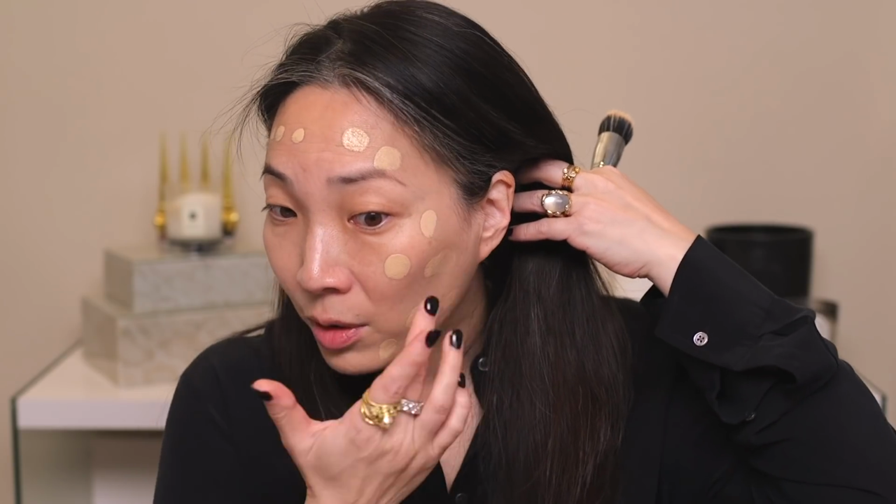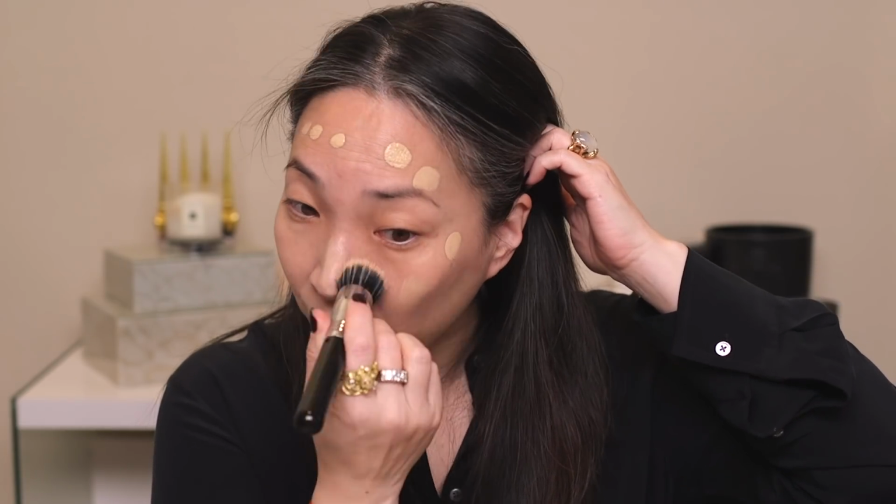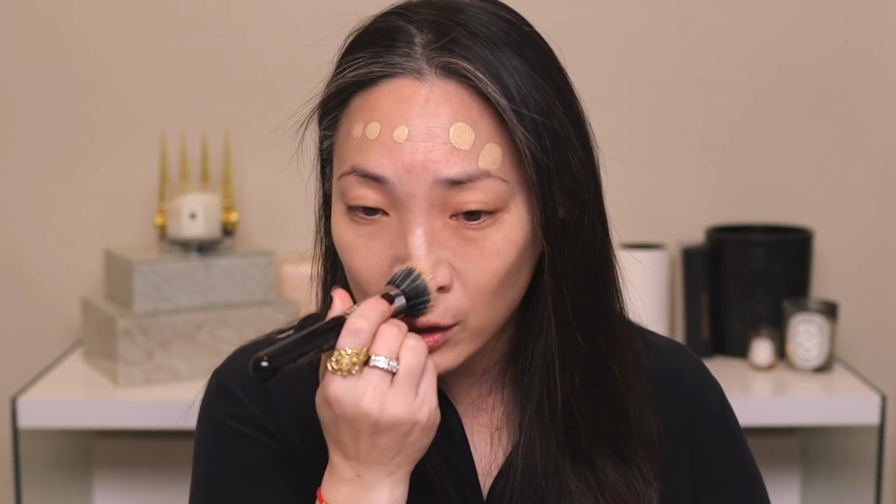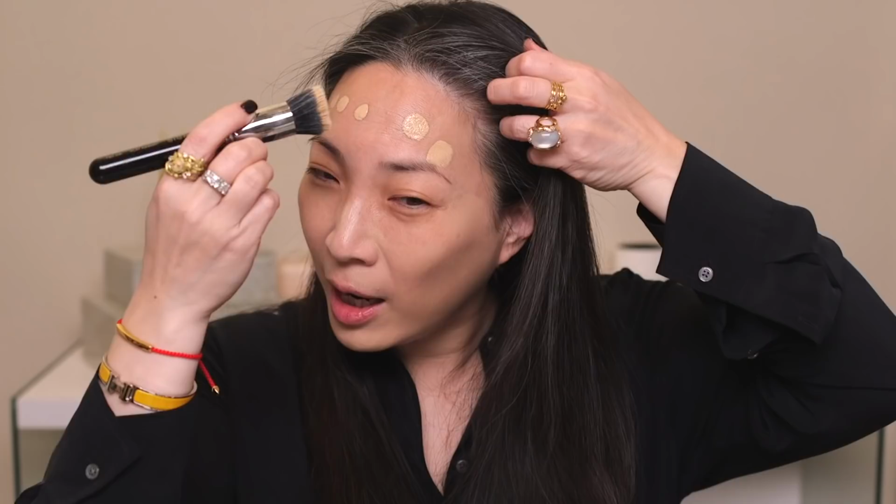And if you guys have never used Armani Luminous Silk, it really is such a lovely foundation. I think it has medium coverage. I think it's buildable. I think you can also sheer it out. I don't think it needs to be medium, but it's just a rock solid foundation. I can see why makeup artists like it. The finish of it is very, very natural.